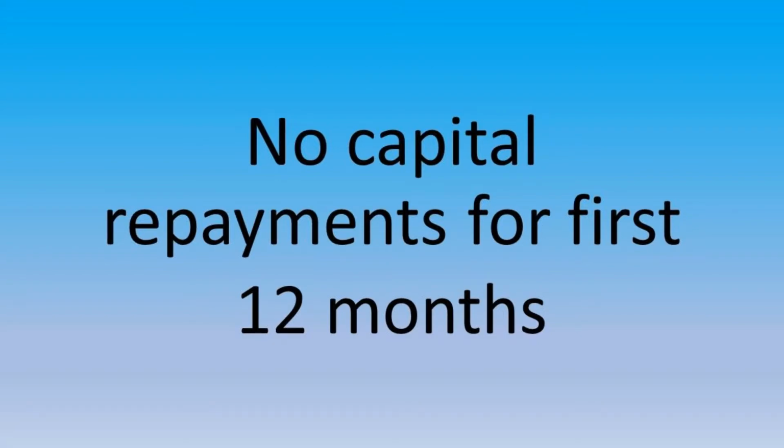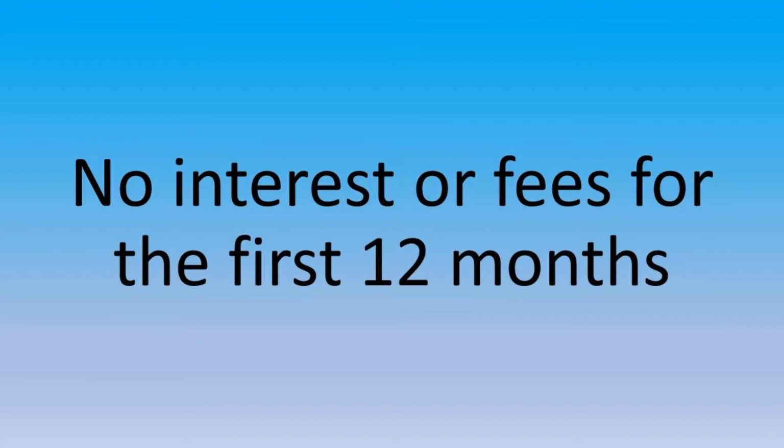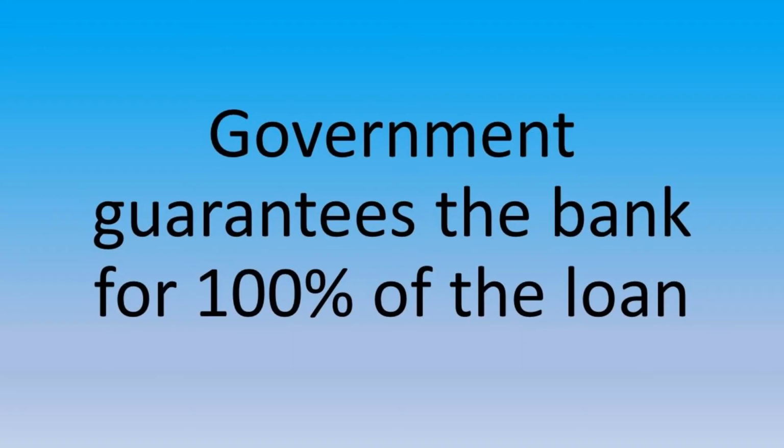For the first 12 months, there are no capital repayments to make at all, and also during the first 12 months, no fees or any interest is payable. So that's very good from a cash flow perspective. The key thing, of course, though, is that the government is now guaranteeing 100% of the debt as opposed to 80% under the normal CBILS scheme. The idea is that this will take the pressure off the banks because they now know that they are not at risk at all, and so can be speeding up the whole process.